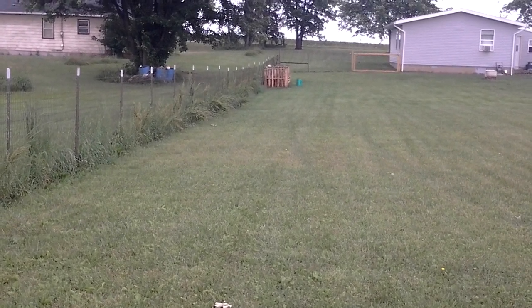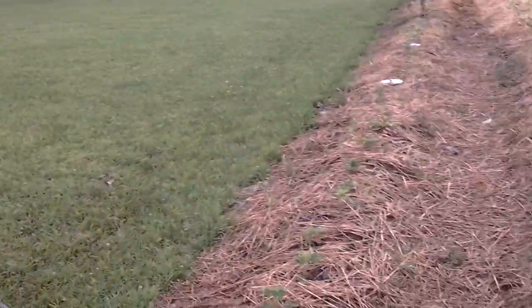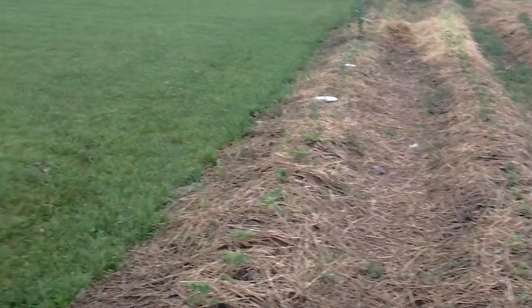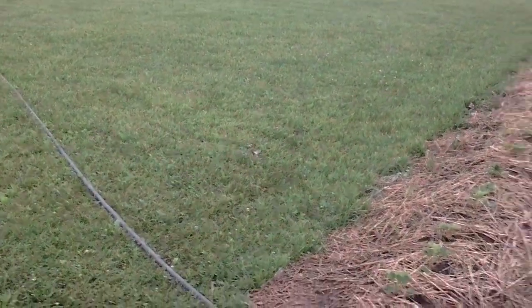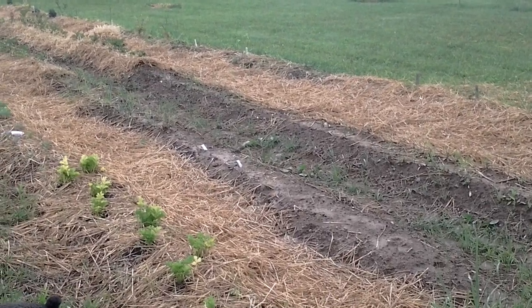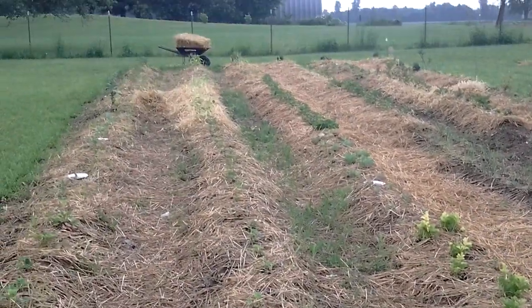And next year I'm probably going to add 2 rows to the garden. Right now it's 6 rows, and I'm going to add 2 more and probably just do strawberries because I'm in love with strawberries. And getting strawberries fresh in Ohio is hard. You have to fight off the crowds.